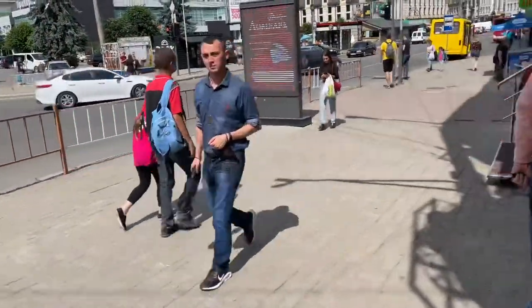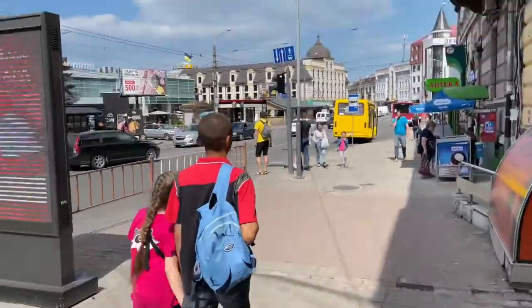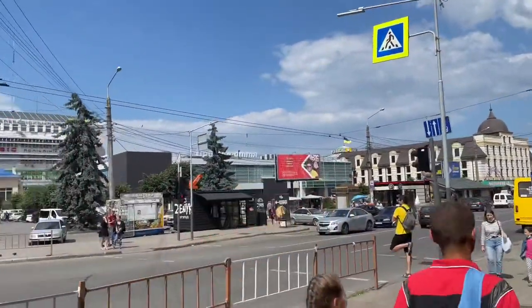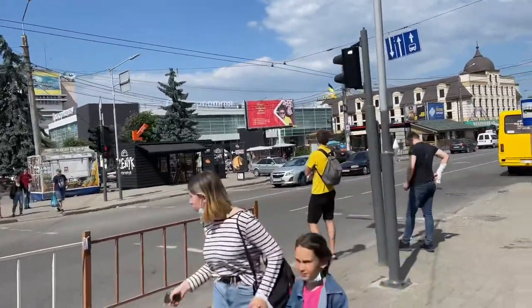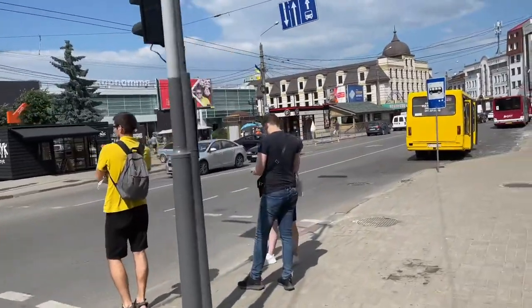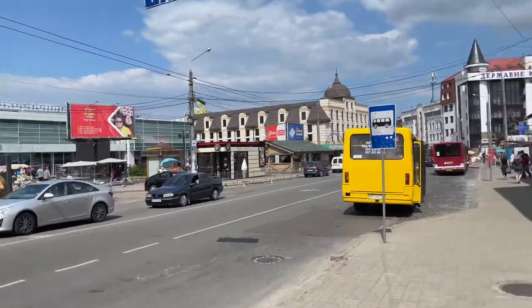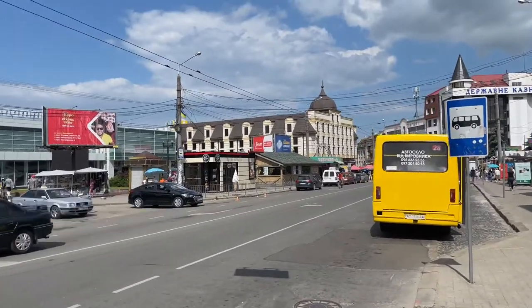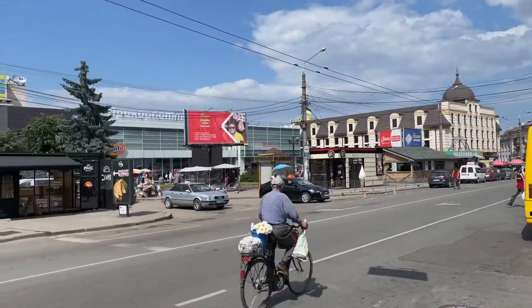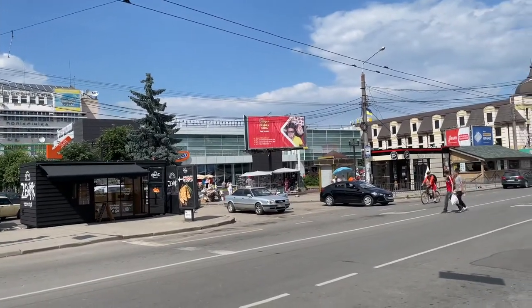That's the market right over there. You see over there on the top, you can see what it says. But that glass building right there is the market, right next to the brown one with the funky post. And I don't know what that building says, but it says grocery market.